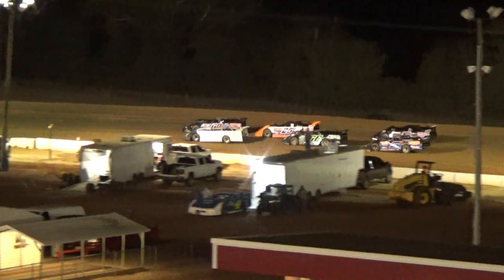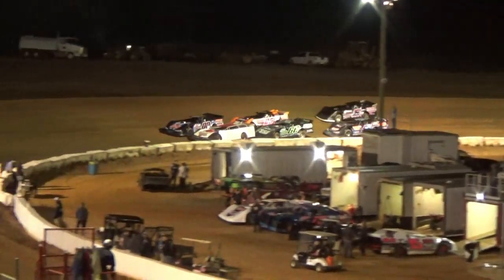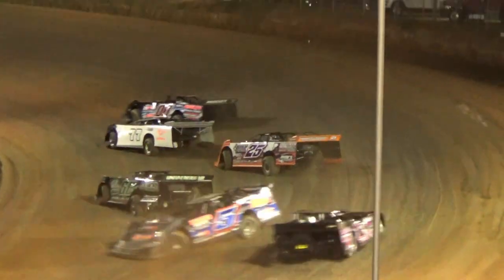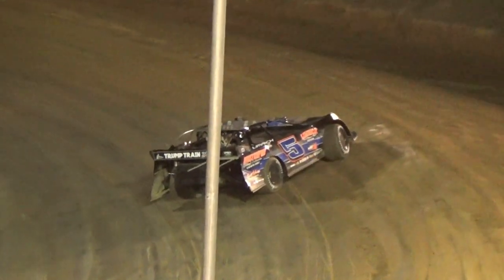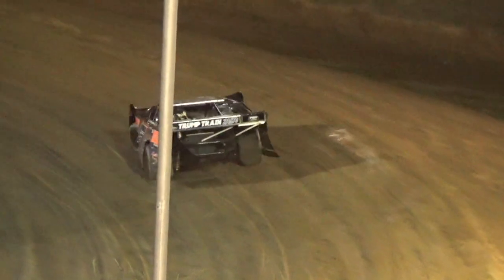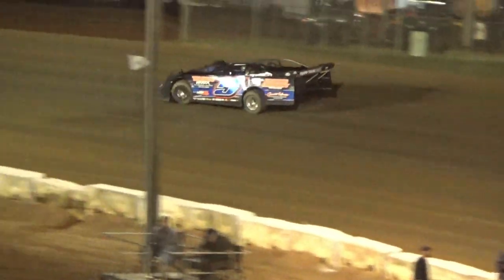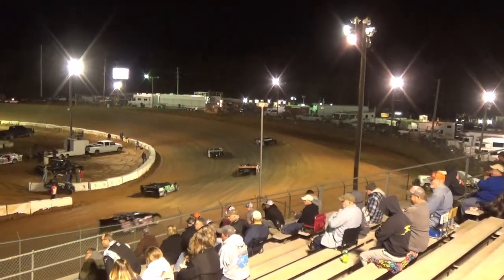And coming off of turn number four, our flagman will start the race. They'll tighten it up. And on turn number four, it doesn't appear to be a whole lot of damage. And hopefully we'll be able to get back to a green flag start here real, real soon.